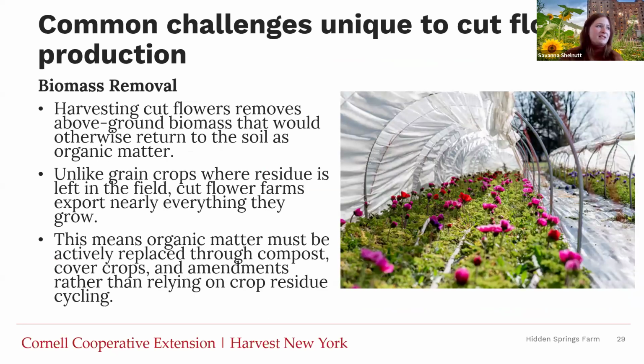Another thing that happens oftentimes on cut flower farms that might be a bit unique compared to other farms is that when we're harvesting cut flowers, sometimes we're harvesting more biomass than you would, for example, as a grain farmer, where you're just taking the grain and you're leaving the rest of the residue on the field to be incorporated back to the soil. I'm thinking about examples that might be where we are harvesting greenery, for example, and we're taking large pieces of the plant and those aren't remaining in the field any longer. So that means that we have to think about our organic matter management a little bit differently. We need to be conscious that we're taking it off and think about replacing it through compost, cover cropping, and other amendments rather than relying on the crop residue to cycle through here.